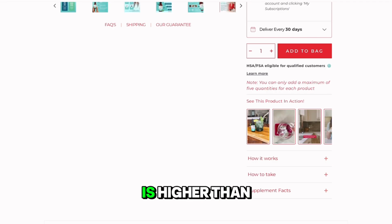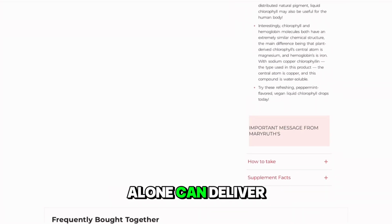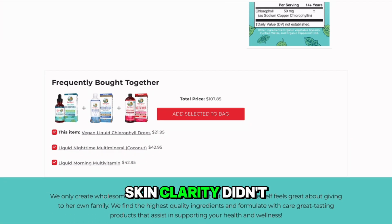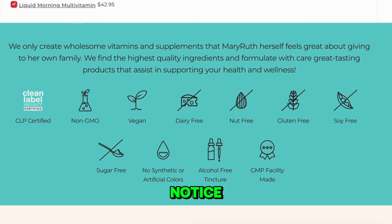The price point is higher than expected for such a simple formula. Scientific support is still limited on whether chlorophyll alone can deliver all these benefits, and not everyone will notice a visible difference. In our case, skin clarity didn't change dramatically, and results took weeks to even notice.